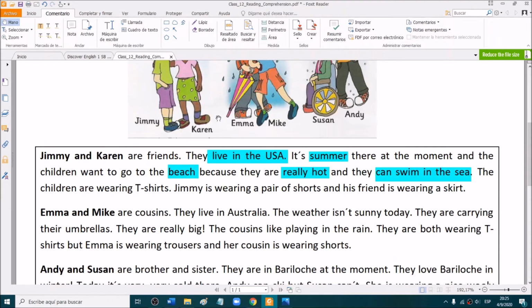Now, Emma and Mike. Emma and Mike are cousins. They live in Australia. The weather isn't sunny today. They are carrying their umbrellas. They are really big. The cousins like playing in the rain. They are both wearing t-shirts, but Emma is wearing trousers and her cousin is wearing shorts.